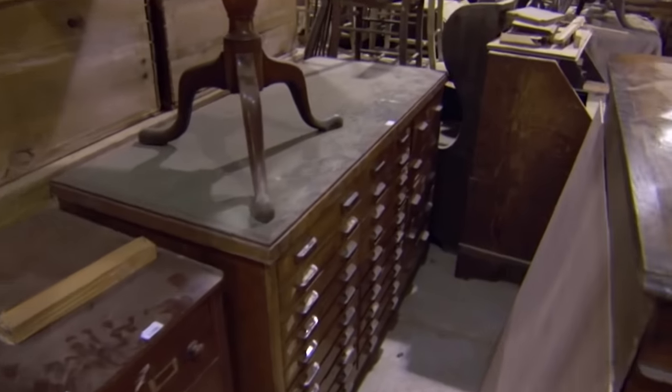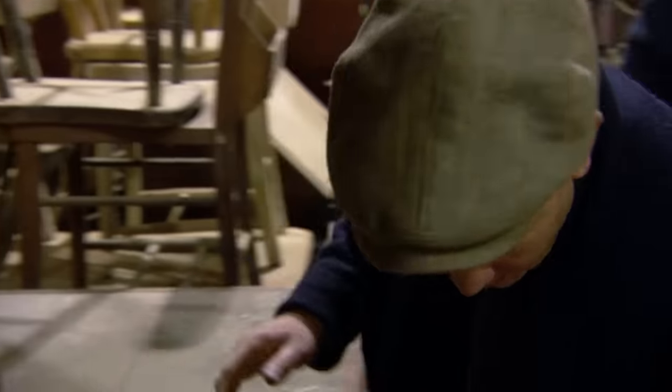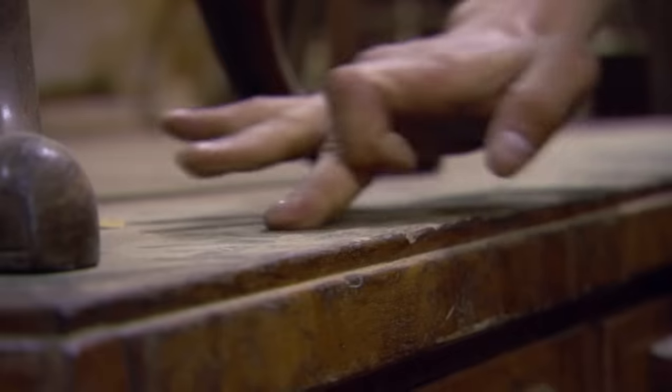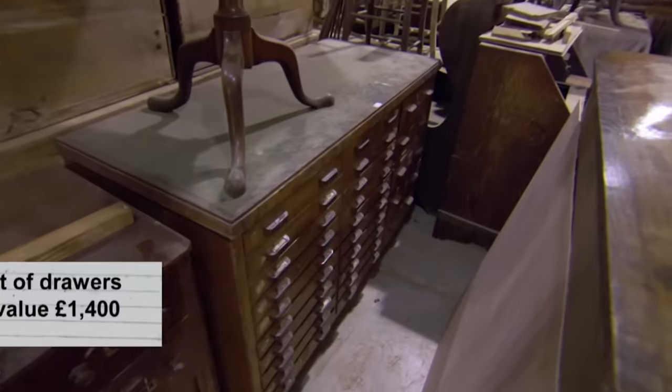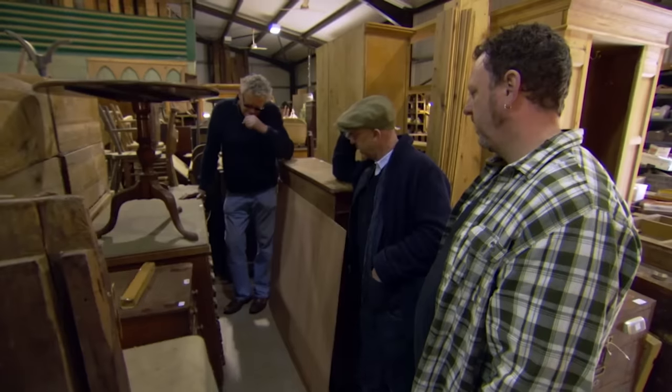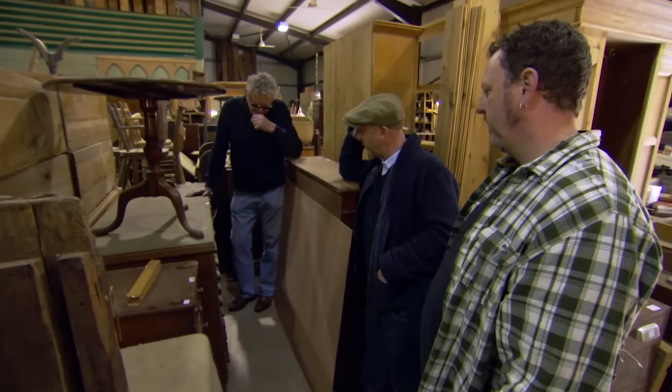Drew's expert eye has spotted a set of draftsman's drawers from the 1920s. The unit is made of oak and adorned with copper steel handles and a green leather top. With some restoration, it could fetch around £1,400. How much is it as it stands? Don't you need to wipe it? £900.